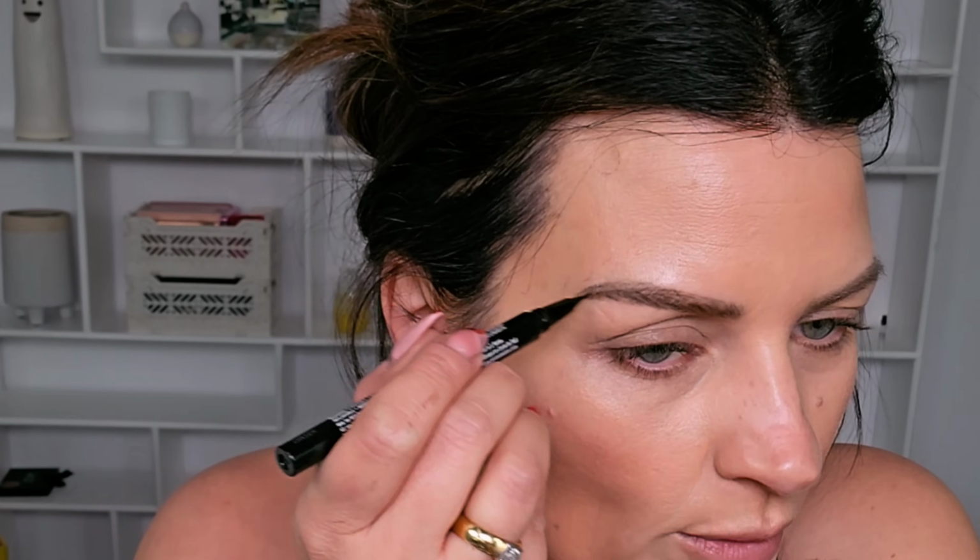Okay, I'm just putting a little bit of colour through my brows, but I don't want to go too neat with them. Just make them a bit even. Of course, if you have fab brows, skip this step.